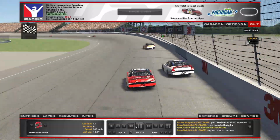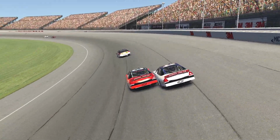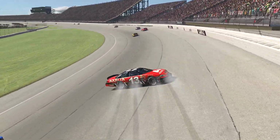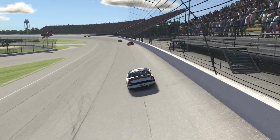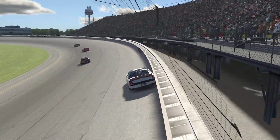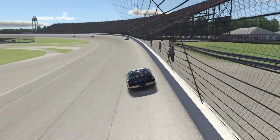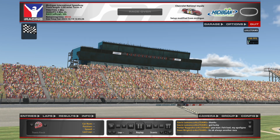What do we got going on here? 13 just getting tight in turn 3 on the inside of the 4. That's what it looks like. And then the 4 turns down and hooks him. I guess payback for getting tight underneath him. It's kind of sucky. And then the 4 is grabbing the wall, and he's hitting the safer barrier. And then the 18, it's blinking. 15's grabbing it. There's a safer barrier. I got all too much experience with that, so I feel all those guys' pain.